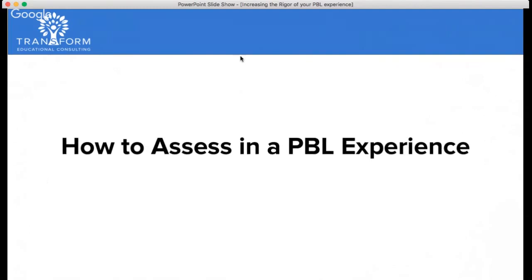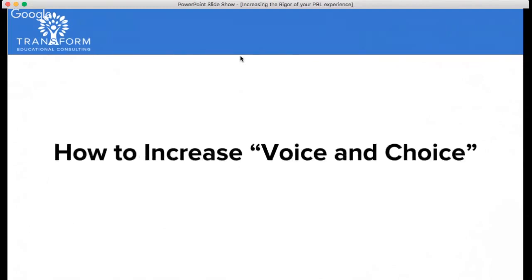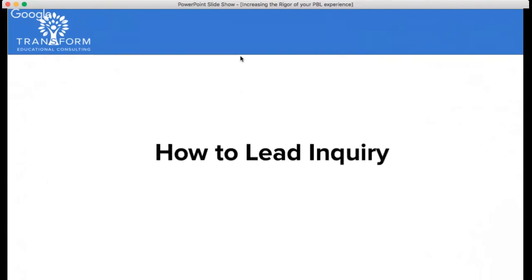Here are some examples. Your teachers might need support, or if you're a teacher, you might need support in how to assess. How do you assess in a PBL experience? Assessment's tough, and how do we assess our standards in an authentic way? Another topic might be, how do we increase voice and choice? How do we give students more voice and choice in projects and help students guide the process of the project?